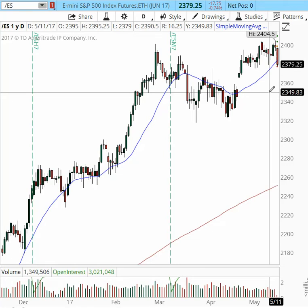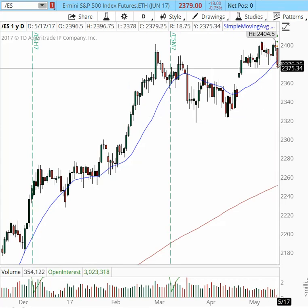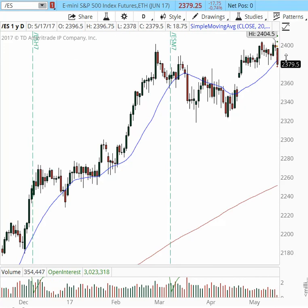2353, 2348 area, and back into the bottom of the base into the 2324. So once again, we will look for a weak consolidation at this level, and we're going to look to short any bounce and any formation, any cluster into a small time frame.